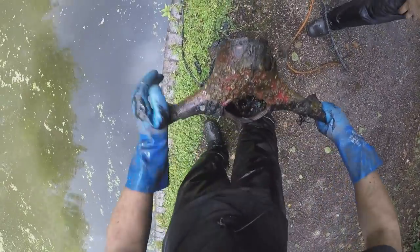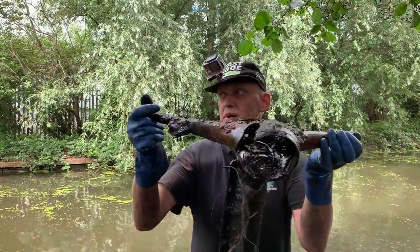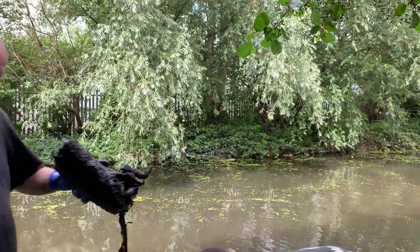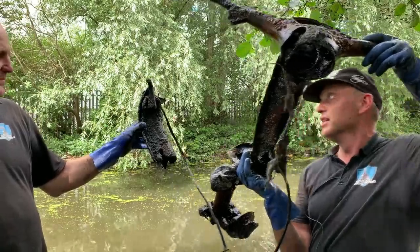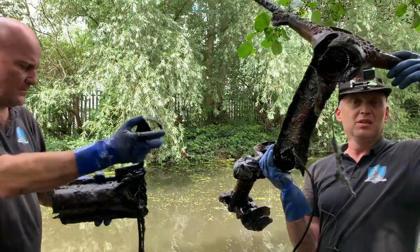Wonder if the rest of it's in there. No, we just found that. Part of an old motorbike. I'm not quite sure whether it's a Vespa or Lambretta, because I don't really know the old ones, but that's what the top looks like with the speedo, so if any of you know, drop it in the comments. All I can tell you is it was red. And there's another bit of it as well with some sort of pedal on. There we go.